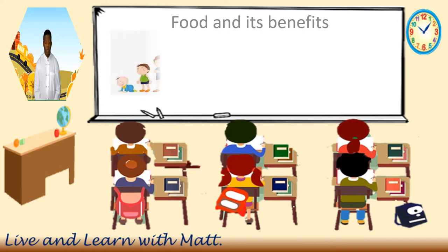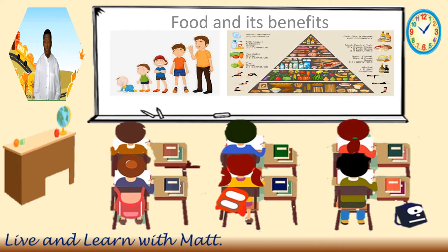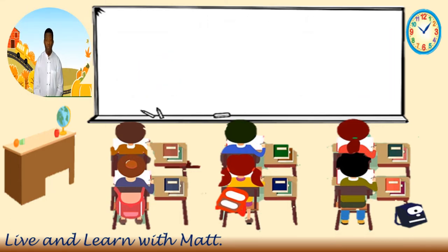We grow by getting taller and heavier. The food we eat helps us to grow. To get all the nutrients we need, we should eat food from all five food groups and in the right amount. Benefit of food to humans.